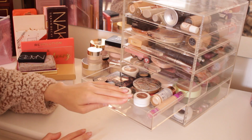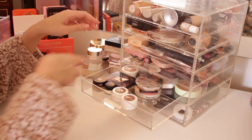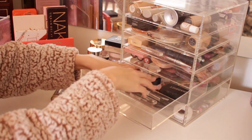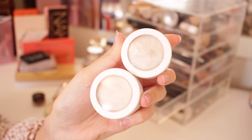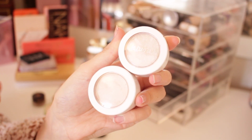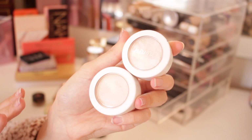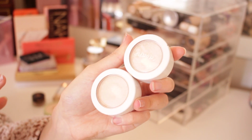Right, now we have the highlighter drawer, which to be fair, isn't looking too shabby. First off, these two Colourpop highlighters in Flexitarian and Lunch Money. I absolutely love these Colourpop highlighters, and to be fair, I really want some more. I especially like these in the spring summer months.